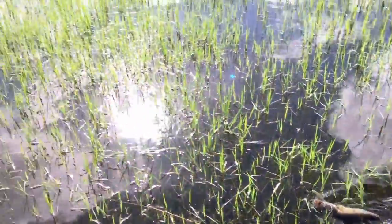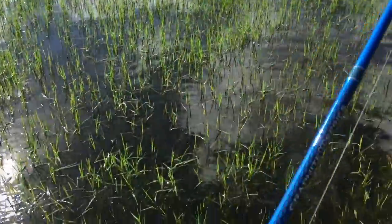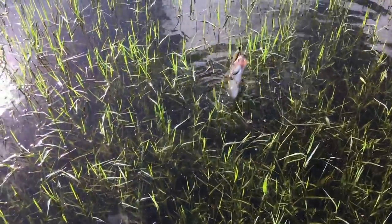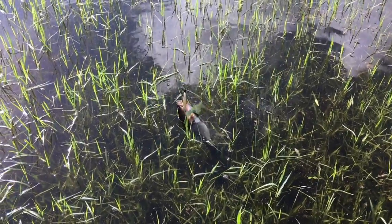So they're getting aggressive. They're on the feed. I just saw a couple more fish near this one swimming out there, so I'm going to target that patch of grass over there. So just throwing it out there, just casting it back in the grass and sweeping that hook. All right, let's get a better look at it.